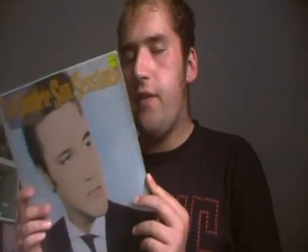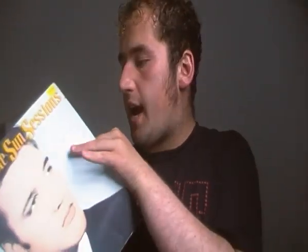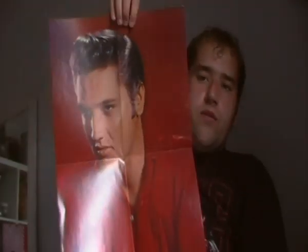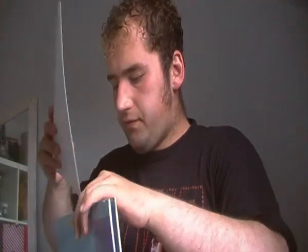Then we have the Complete Sun Sessions. Of course, a good representation of the Sun material, and some alternate takes from the Sun sessions as well. So yeah, you can get your hands on this one. This is a good release to get hold of. This one has the poster inside as well, which I'll just show you. It's on the RCA label of the 80s. So I'll show you the poster, which is a nice picture of Elvis. So that's a good one to get hold of.